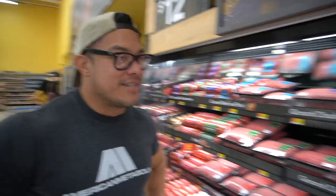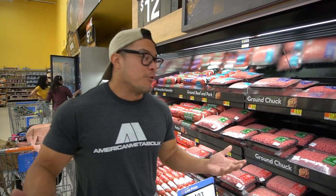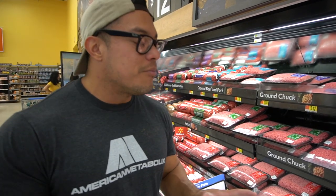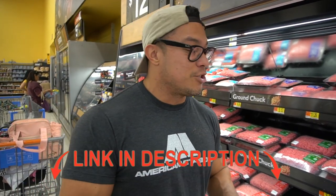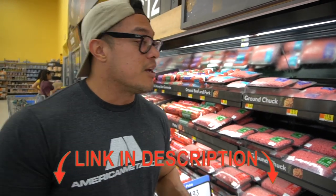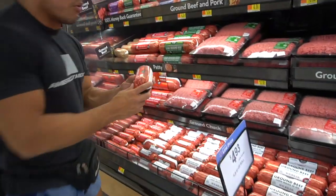Now we're on to the meats, the meat section. One thing about Walmart, they're not going to have grass-fed and grass-finished beef. Unfortunately, guys, they're just not there yet, but give them a couple years, hopefully they will get there. They're not like ButcherBox, shout out to ButcherBox. ButcherBox has the best meats that you can get, but unfortunately, Walmart is not ButcherBox, so you gotta make do with what you can, right? So we're just going to do some ground beef chunk.